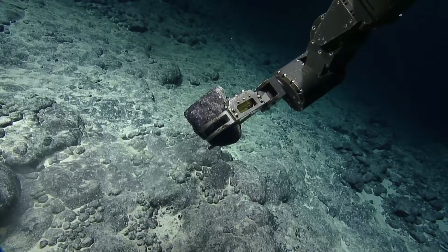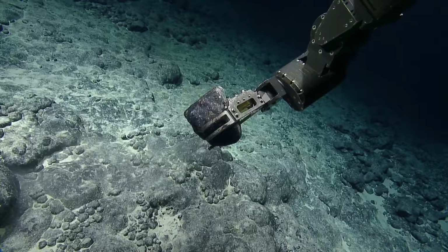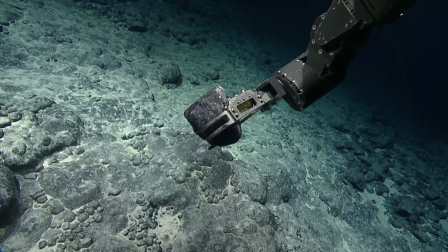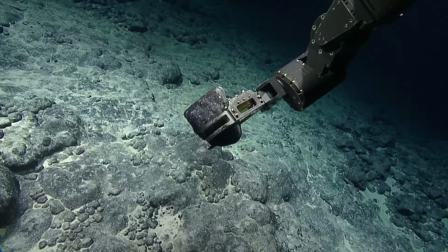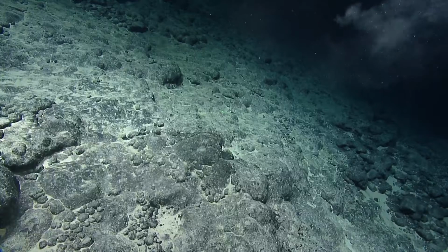Reasonably good, meaning the crystalline structure is more uniform. You can hit the sample salvo if you need it. No, it's fine. It means that there's perhaps a little less manganese crusting on this one and a little less alteration versus a very rounded rock.